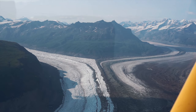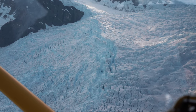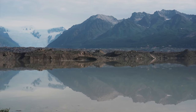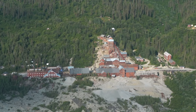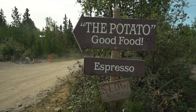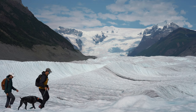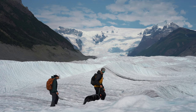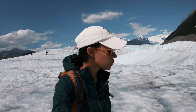Wrangell-St. Elias is the largest national park in the U.S., sizing up to approximately 6 Yellowstones in one, meaning it's huge. And despite, or maybe because of, its size, it receives 98% less visitation than Yellowstone. Join us this week as we take in the sights of Wrangell-St. Elias National Park from below and from above. Per usual, Penelope is the star of the show.